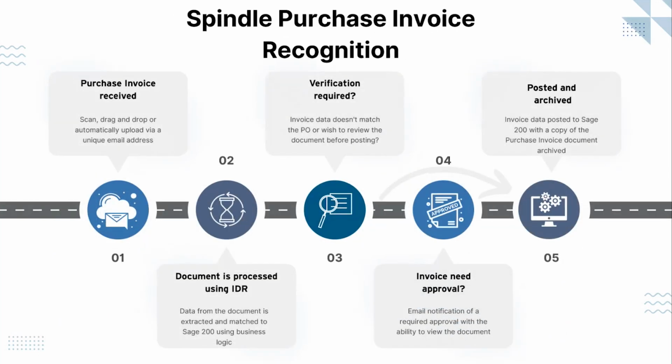Spindle Purchase Invoice Recognition, a typical process flow for the product itself. Purchase invoice is received, whether that's received into your group email inbox and you drag the document into the portal, or we can have an email forwarding rule configured so it drops straight into the document portal. I'll show you both of those options in a few minutes' time.